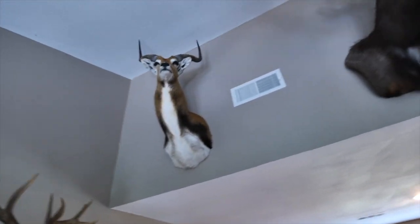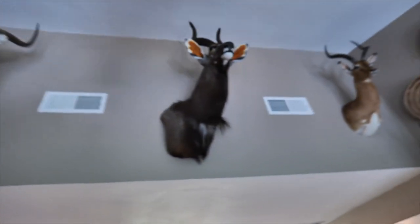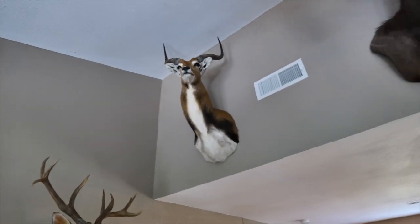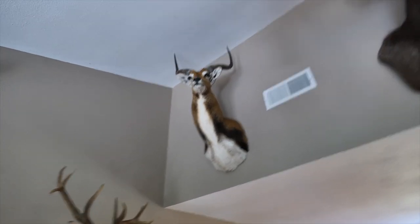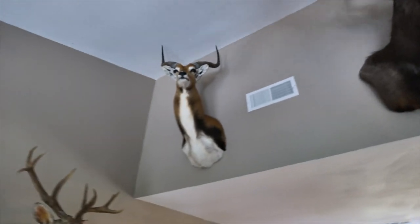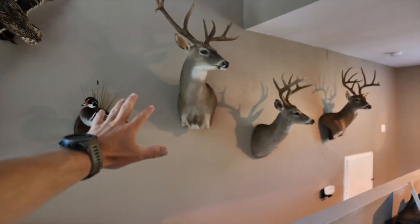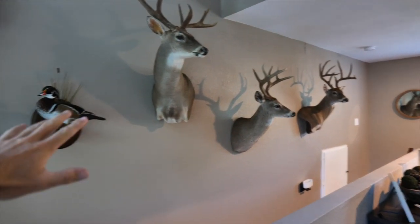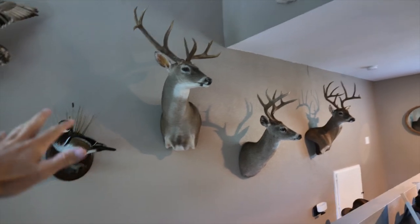Love my little room in the loft. This is about max animal size right here, the Nyala, the Lechwe. It looks like there's enough space, and then you put something up there and you realize, no, there's no way. So this is the only spot, and we've got Uncle Herschel there, and quite honestly, I just wouldn't trust my outstretched arm or the stud configuration to even hold that bad boy. So it can't fit right there.